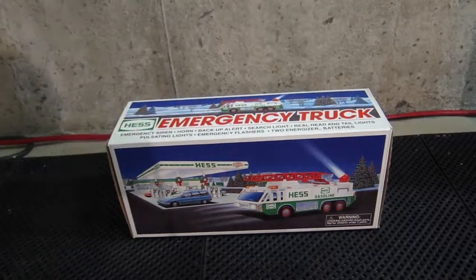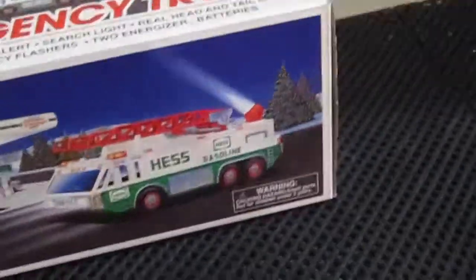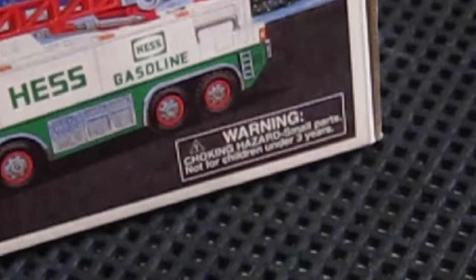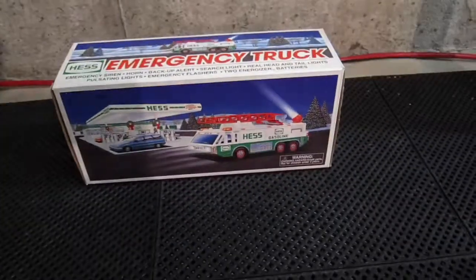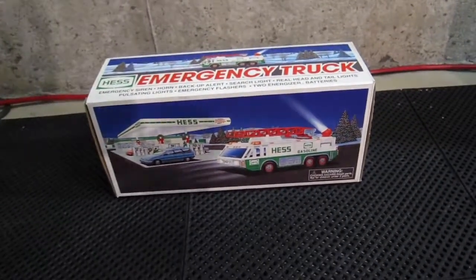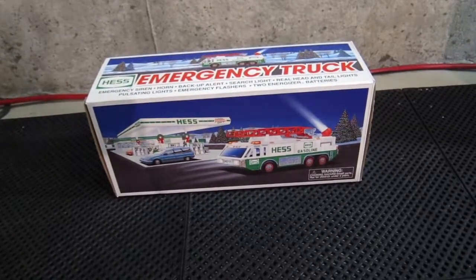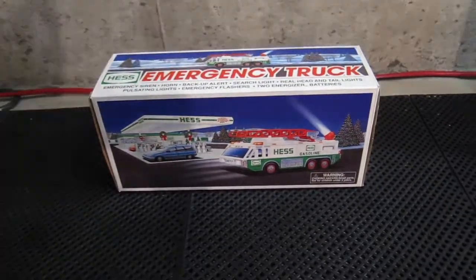Yeah, there is in fact a huge chance that you are going to choke on this box, right? You can see right there, it says choking hazard, small parts. Not for children under 3 years of age. So I think that's just so Hess does not get sued because your small child goes up to a Hess truck box and is like, "Mommy, I want to eat the Hess truck!" And then they start choking on the Hess truck, and then their mommy sues Hess. I think that's the deal with those, and I believe that was on the 14 as well. I just didn't point it out.